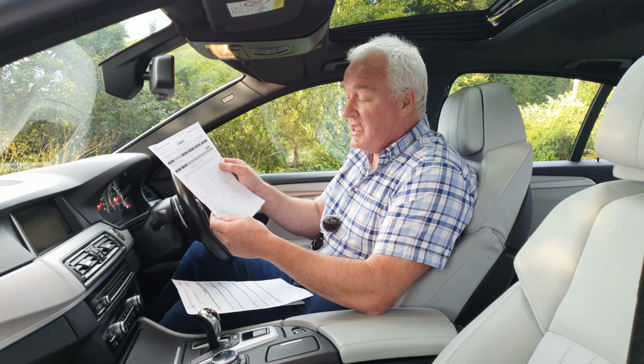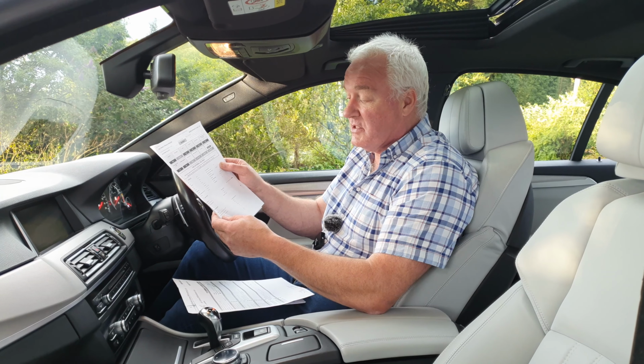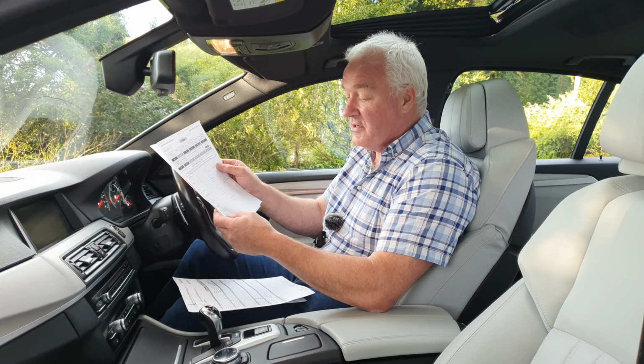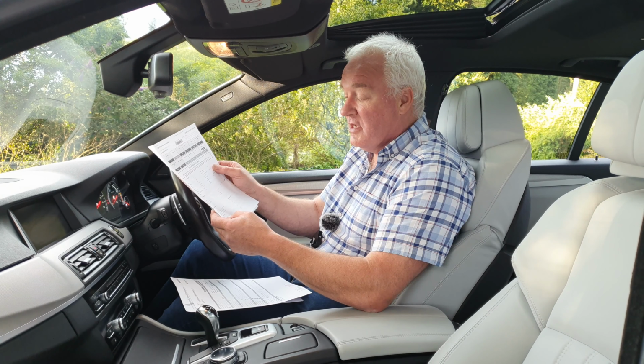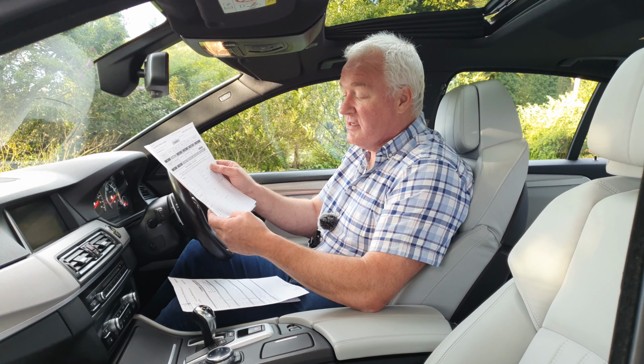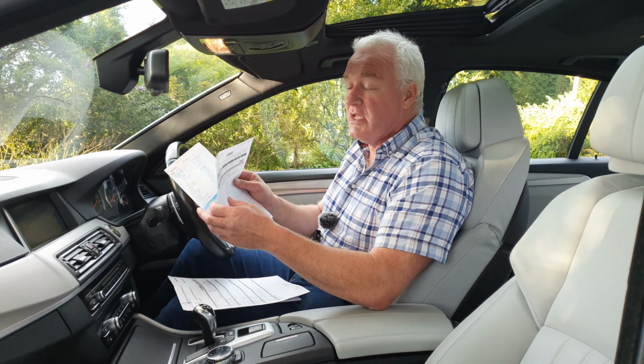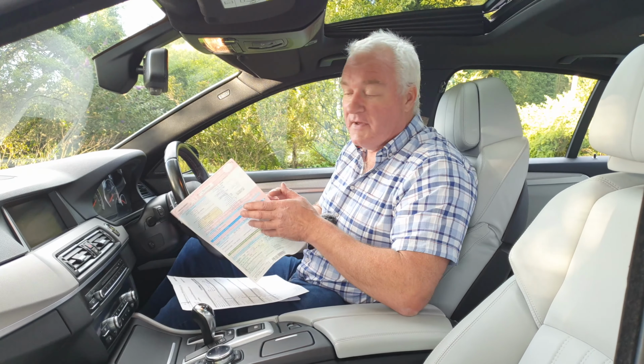It also has 20-inch light alloy M double spoke style wheels, the M Sport multifunction seats on the front, the loudspeaker of Harman Kardon, the split folding rear seat, the lumbar support for the front seats, and the rest are just options and choices. They come to just under £4,000 with the factory fitted extras.